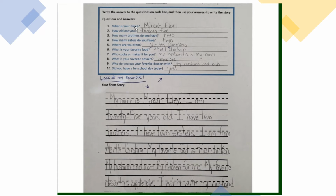So it says, what is your name? I have my answer here, so now I know what I'm going to write. My name is Myria Eley. Then it says, how old are you? I'm not just going to write 25. In my story, I can write it here on my answers, but I can't just put that in my story. I need to turn it into a sentence. So I can say, I am 25 years old. Easy. I am 25 years old. So now I have changed my answer into a full sentence, and I started with a capital I and ended with a period.